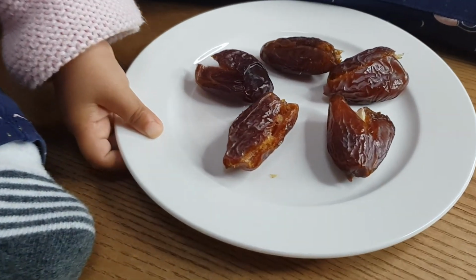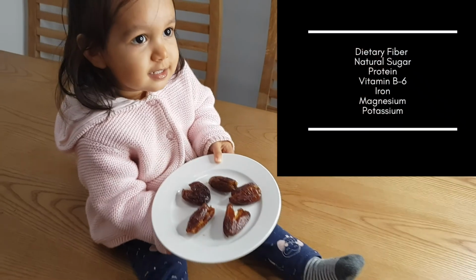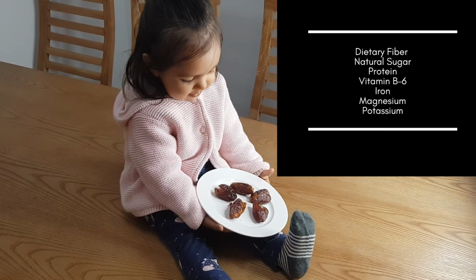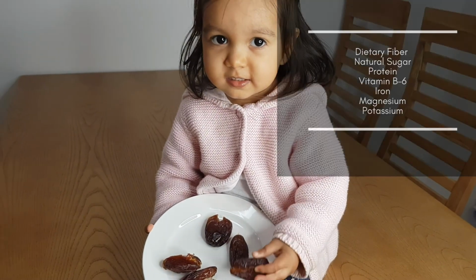Five dates. Dates are a great natural sweetener. I sometimes use them in place of where I would usually use sugar. They're also great snacks on the go. My daughter is a fan too.